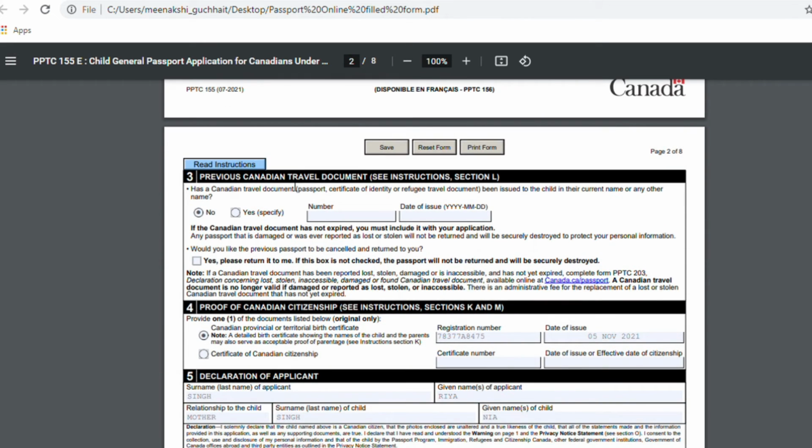Coming to previous Canadian travel document, since it's for newborn, no. If it is for children who already have a passport and you have a yes, then the number has to be entered and date of issue has to be mentioned, and then you can read this at your time.